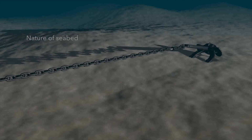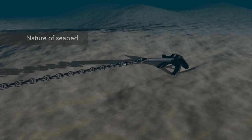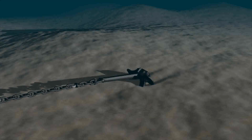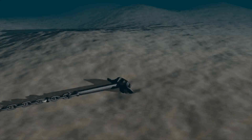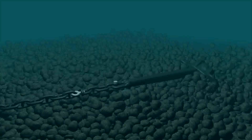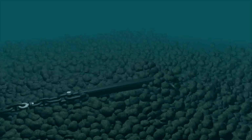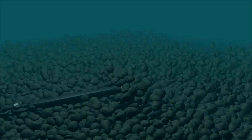The nature of the seabed has a significant effect on the anchor's holding power. The best holding power is provided by clay, but this can have a sucking effect that needs to be considered for prolonged anchorage. Also, shingle and sand may provide good holding power. Pebbles and cobbles and soft mud have low holding power, and anchors in such grounds may drag slowly, making dragging difficult to identify.